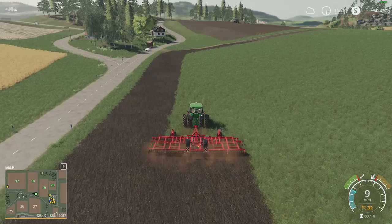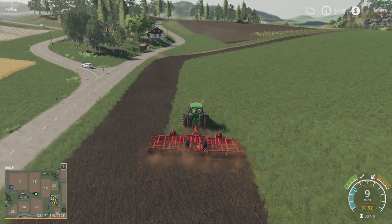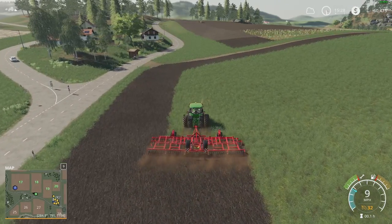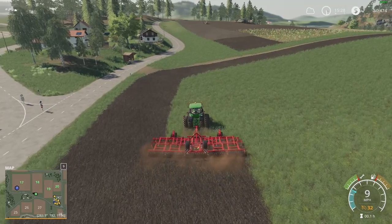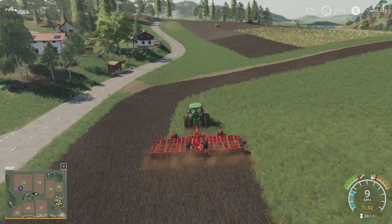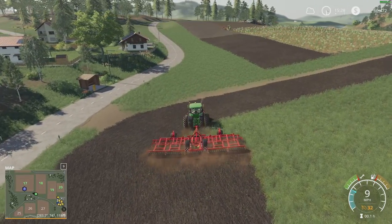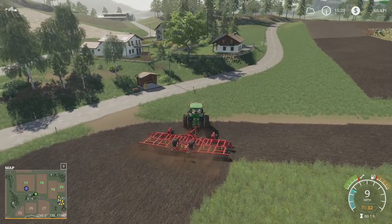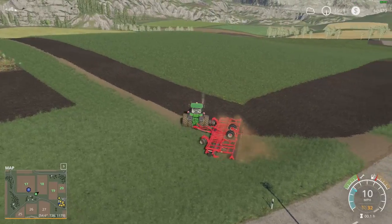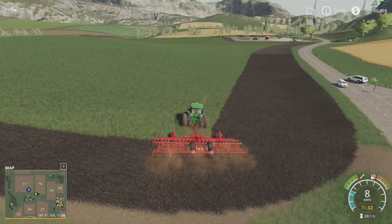By the time I get this field squared off, there's not going to be much left to hire out. So what we might do is plow this together with 17 over here and then try to work on the square or most rectangular part of that. That's why I wanted the bigger combine too, because I can square the field off so much faster. All right, so this is going to be the biggest part, so we'll go ahead and hit the hire button.